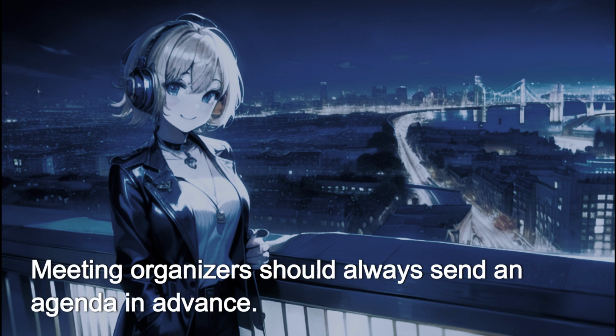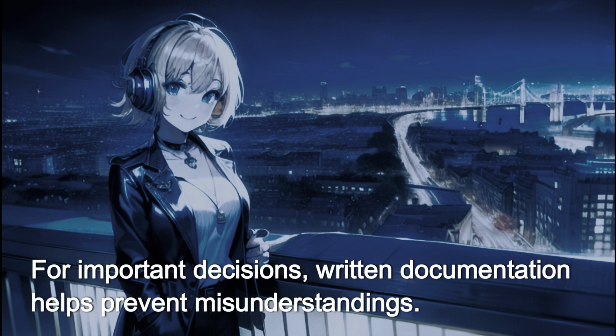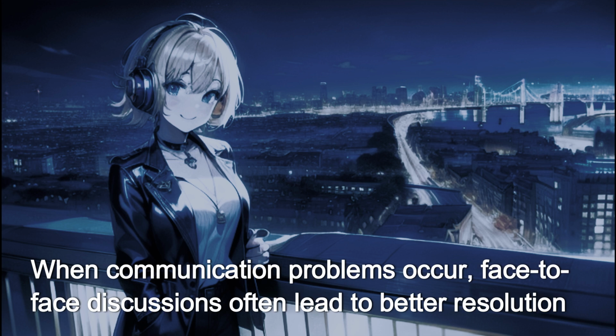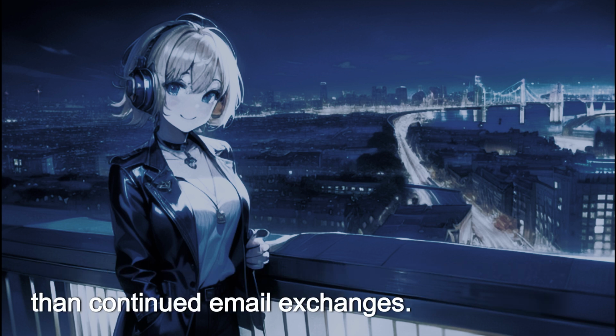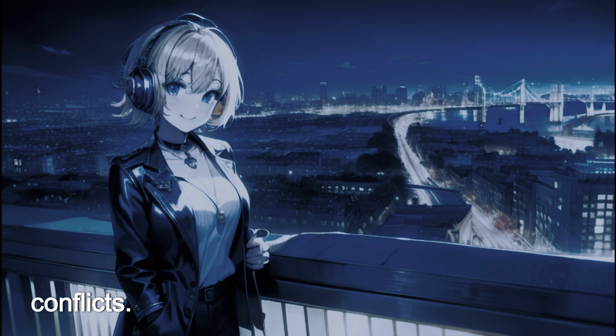Meeting organizers should always send an agenda in advance. After meetings, someone usually sends summary notes to all participants. For important decisions, written documentation helps prevent misunderstandings. When communication problems occur, face-to-face discussions often lead to better resolution than continued email exchanges. Many companies provide communication training to improve workplace efficiency and reduce conflicts.